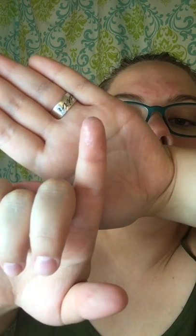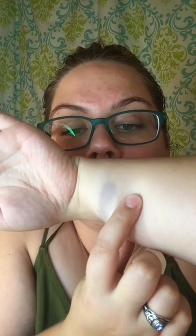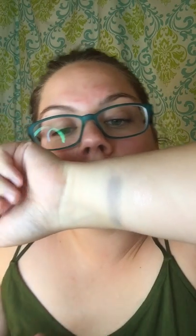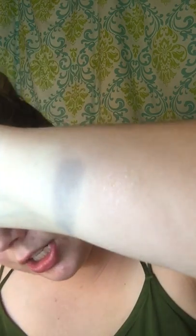Another one of my favorite ones is this one that's called Pink Sugar. This one actually has almost no color to it. It is literally just a sparkle. My camera will focus on the finger. Okay, we're just gonna go ahead and swatch it. And you can see there's no color to it. It's literally just sparkles.